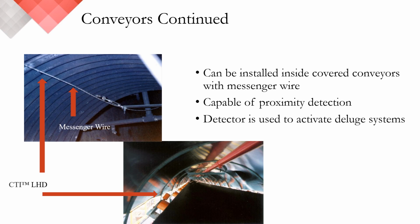Using the messenger wire system, it's a series of turnbuckles and eye bolts. It allows you to put pressure through the turnbuckles and eye bolts on that high tensile strength stainless steel wire, and the detector is gently supported from that wire. So this is a great system for covered conveyors and or other areas using messenger wire where you need to get across larger areas where there's limited mounting abilities.